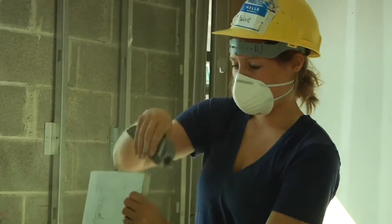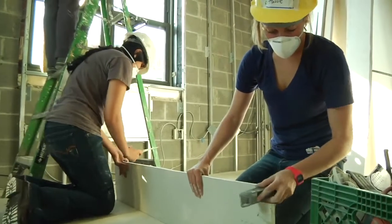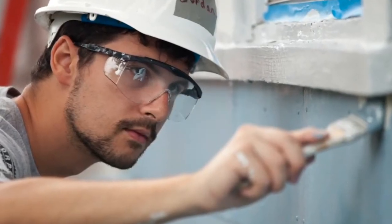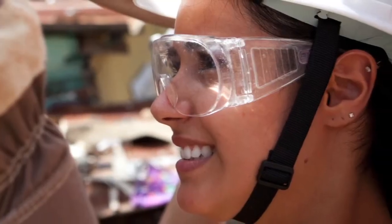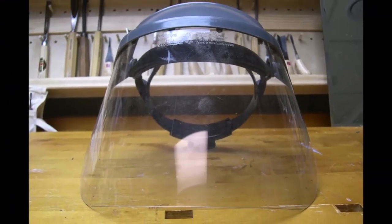Wear appropriate respiratory protection when working with insulation or in dusty areas. Respiratory protection must be properly matched to the job task, and your site supervisor can help you with this. Safety glasses or goggles are always recommended. Safety glasses are required when working near flying debris such as sawdust, and if you're near flying metal shavings or concrete chips, you'll need to wear a face shield as a second layer of protection.